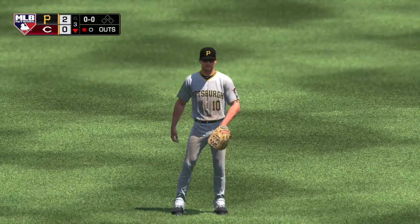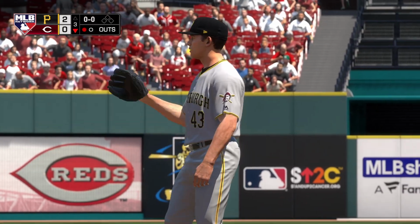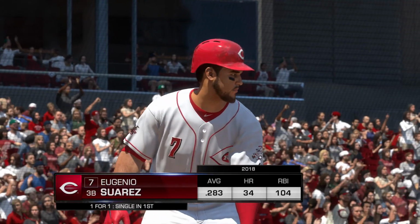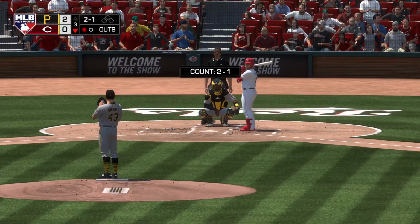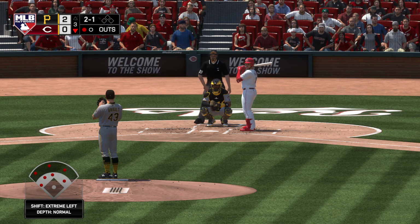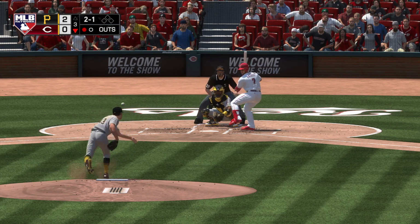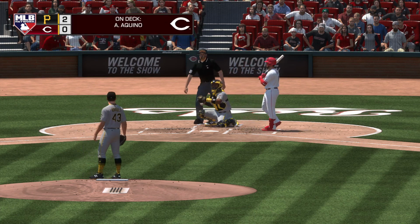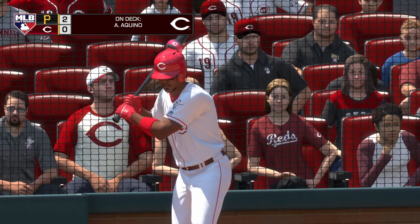The third baseman, number 7, Eugenio Suarez. Now to the plate, Eugenio Suarez. He singled his last time up. And this one's going to bounce up to the plate. An easy take there, and it's 3-1 now.